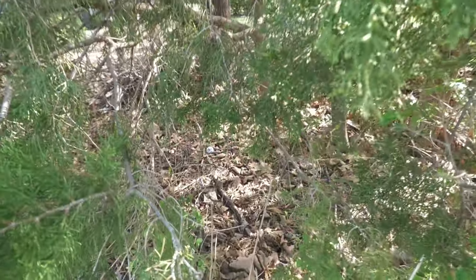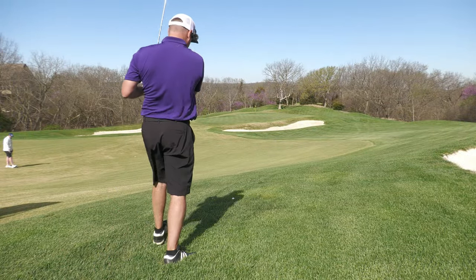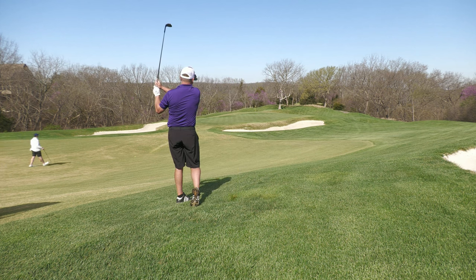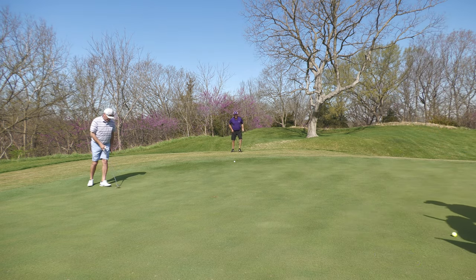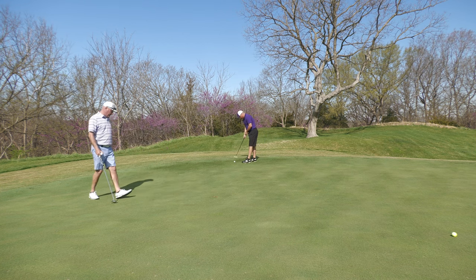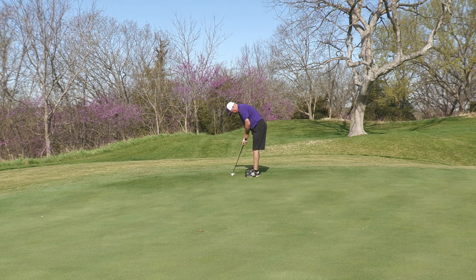Nice. All right. We found the Firefighter golf ball there. It's out of bounds, so I got to play my second ball. Good shot. This baby's sitting down here, folks. Thank you. All right, folks, just the putt for bogey here. They're not that fast.